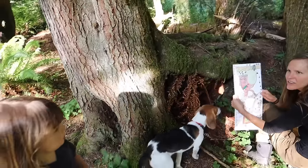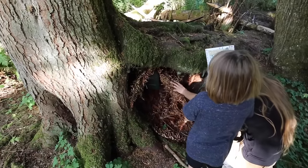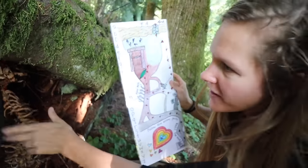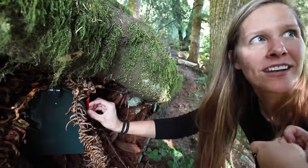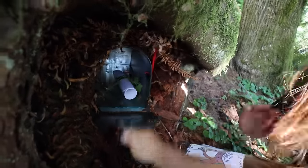Is there anything around here? Yeah, it's this one. A mailbox. Is it a mailbox? Look, it's pointing right there. It's leading us to a mailbox. It even has a little red flag up. Maybe that means there's something in here for us. You want to open the mailbox? Mm-hmm. Pull it hard.